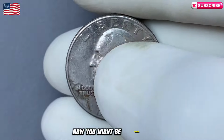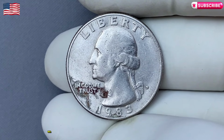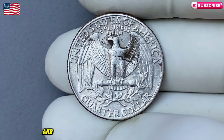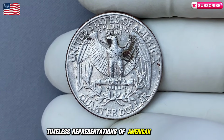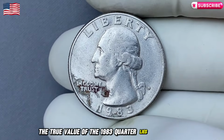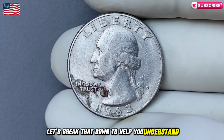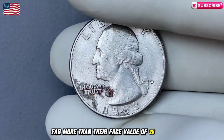Now, you might be wondering, what makes the 1983 quarter so valuable? Well, it's not the coin's design that sets it apart, although the classic image of George Washington on the front and the majestic eagle on the back are beautiful, timeless representations of American heritage. The true value of the 1983 quarter lies in its rarity, condition, and potential minting errors. Let's break that down to help you understand why some of these coins can be worth far more than their face value of 25 cents.